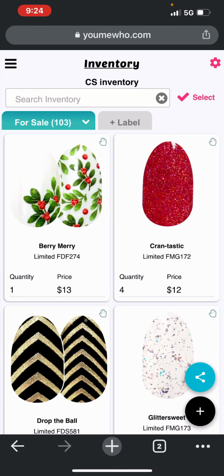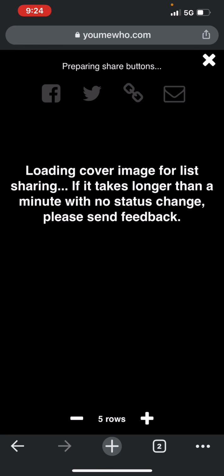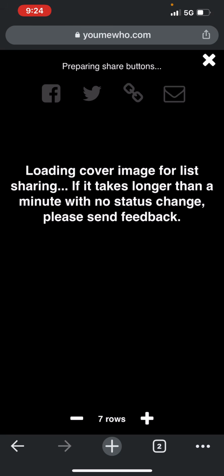So when you hit the share button, the little blue 3 dots down here, here's your beautiful picture that you can share in your groups, wherever you want. You can change the rows. If you want it to come up longer, or if you need it to come up more square, maybe to fit it on Instagram, something like that. Just play with it until you get it to the position that you like it in. All right, it looks like it doesn't want to do 7 rows for my big list. I might be clicking a little too fast here. So you have the share buttons up top.